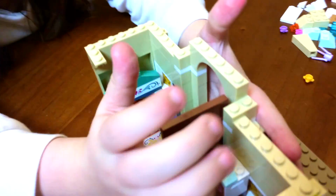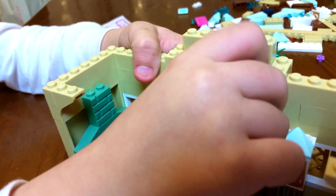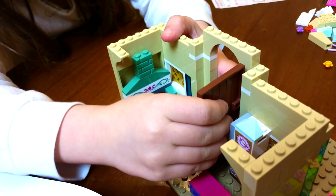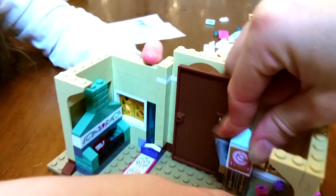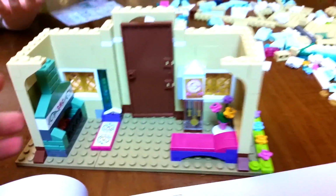Okay, now we make this door. How do you attach the door? Do you know how to do that? Yep. Got it. Oh, sorry. The backwards. Oops. This way, okay? No, good. I don't know what just happened. Okay. The clock. Position the clock. Fine. And that's it. One room done.